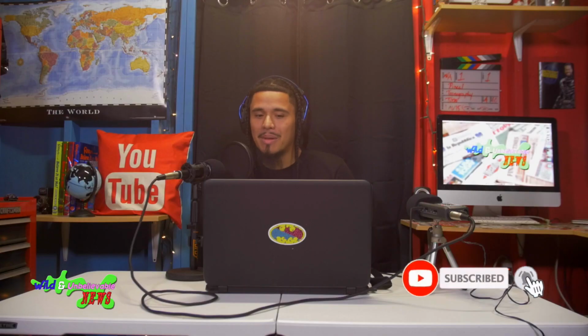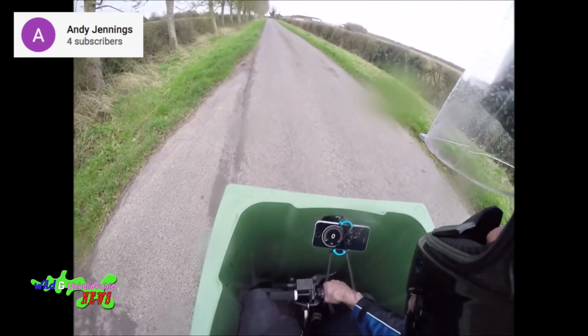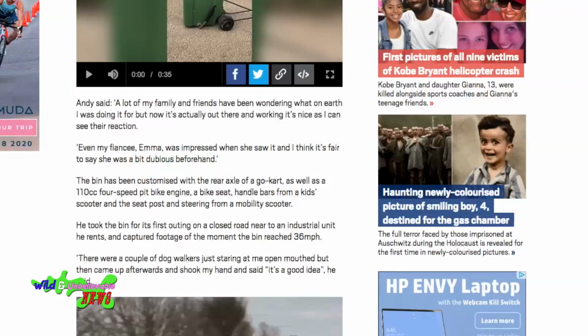The bin has been customized with the rear axle of a go-kart as well as a 110cc 4-speed pit bike engine. My man got gears on his trash can. Yo, he's pooping on a lot of people. It has a bike seat, handlebars from a kid's scooter, and the seat post and steering wheel from a mobility scooter. He took the bin out for his first spin on a closed road near an industrial unit that he rents, and he captured the footage. At the moment, the bin reached 36 miles per hour. Now, it's not incredibly lightning fast, but for a trash can, do you got one that's faster?